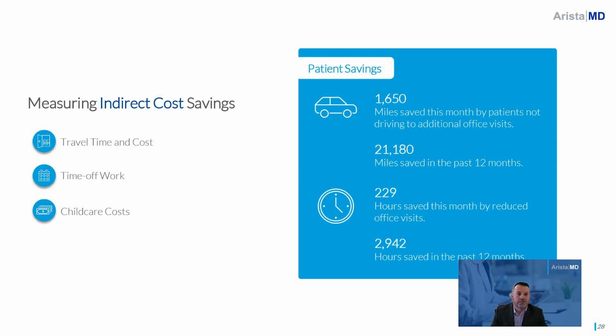Patient savings on childcare is an often overlooked challenge. We estimate this cost at $17.50 per hour for the 4+ hours needed to attend the specialist appointment. That's $84.88 of child care per avoided referral, a considerable amount of money for many of the patients we serve.